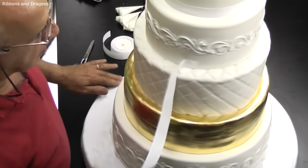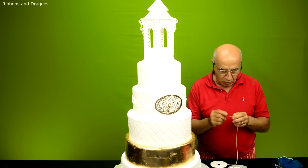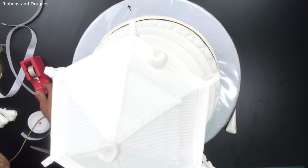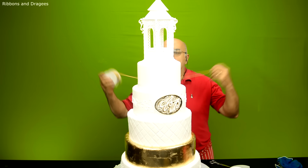Using gold cord can be quite annoying because at the end it's just like this, all the viscose coming out. So I have to secure that with a bit of sticky tape. Just go around it and then cut from the middle. All right. Then go around.